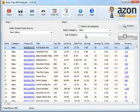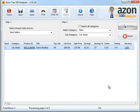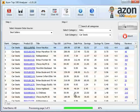And of course, you can go even a little deeper. You can go and say like car seats. Let's do that one. So I can just go ahead and clear this out. Let's try car seats. And you can see just how fast this software can run.